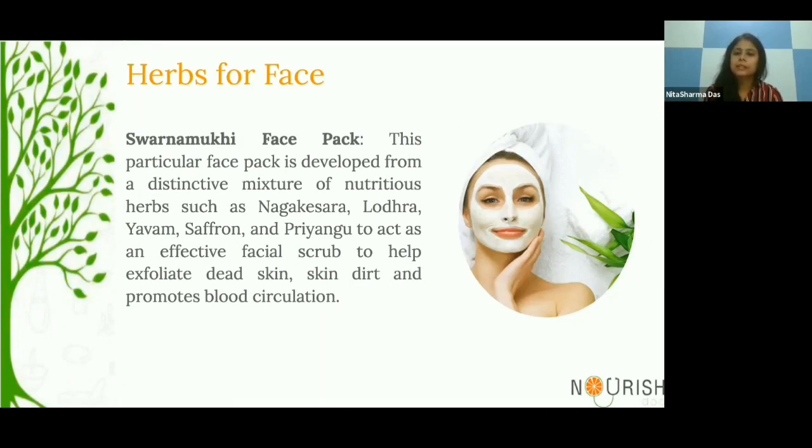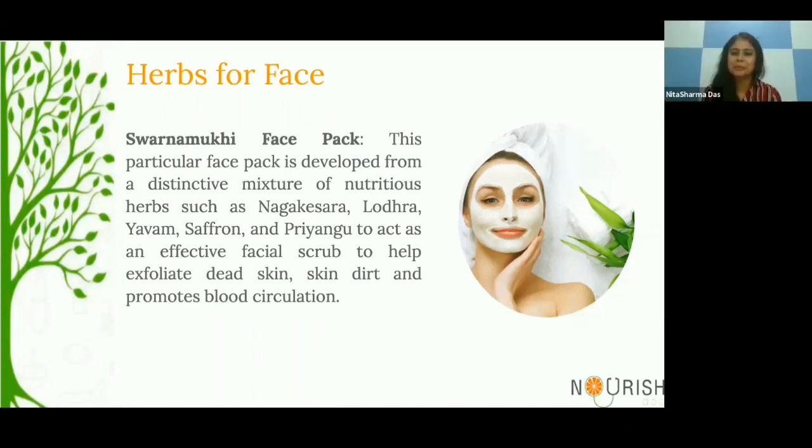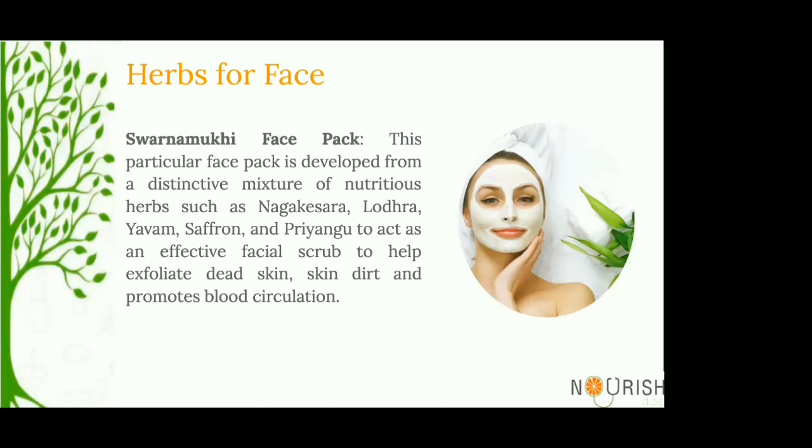Yes, Amita, you remember that? Yes, of course. I'm trying to remember all the herbs. Too much to remember. Yeah, but if you regularly practice, then it is very easy. If we daily incorporate these things in our daily life, then it becomes very easy, not that much of a problem. So Nakesar and saffron act as a skin illuminator and naturally glow your skin.